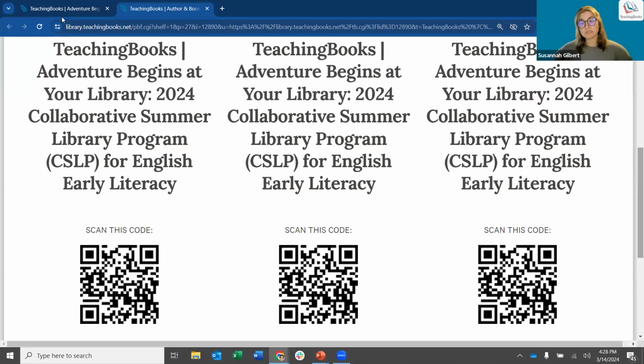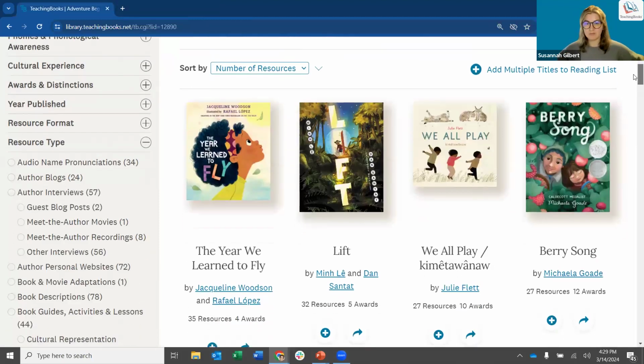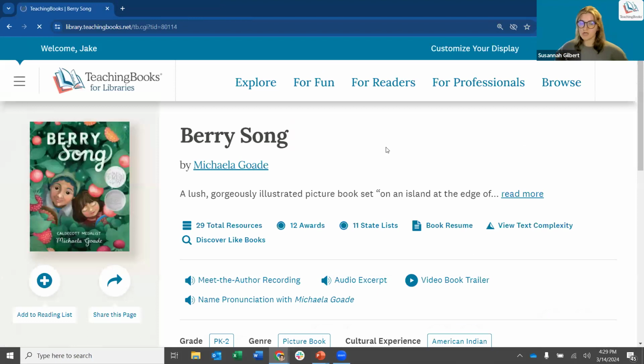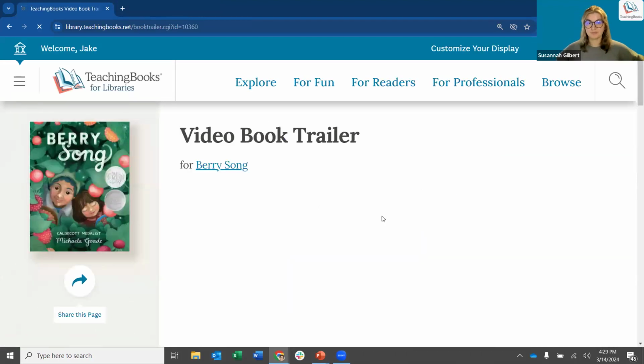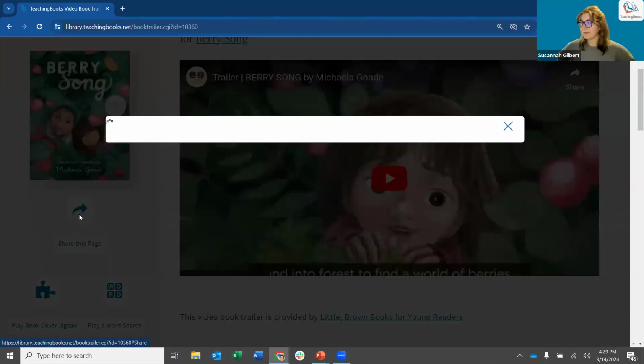But we can also do the same thing with an individual resource. So let's go back into that list and take a look at, I think we had Berry Song up at the top there. Yes. That's one of my favorite summer books. It's all about hunting for berries, and it has a really lovely book trailer. So we're going to take a look at that. And you'll see that same share arrow on the side there. We can open it up and we'll get that same menu.